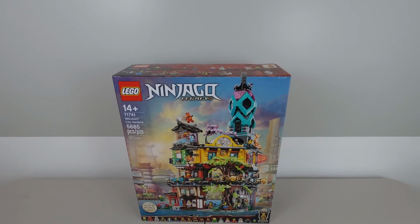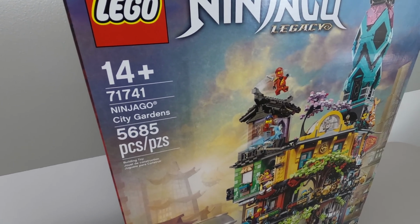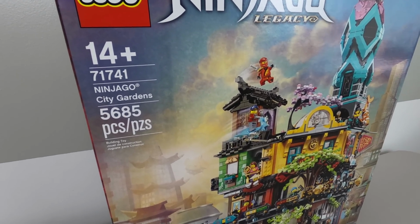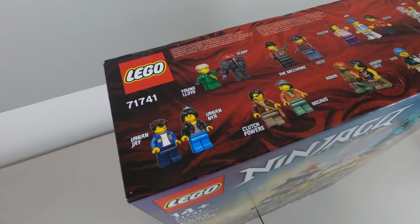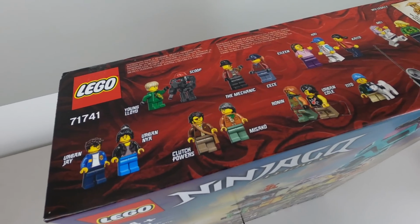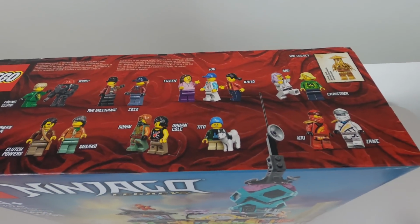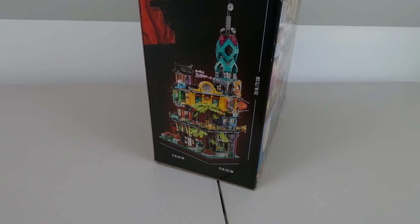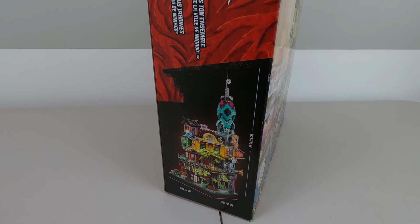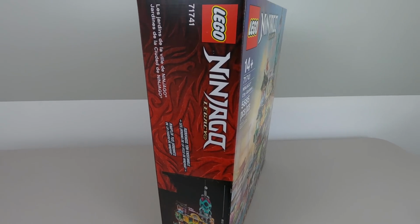In this video, we will be building the new Ninjago City Gardens LEGO set. This is set number 71741, contains 5,685 pieces. That makes it the fifth largest LEGO set in terms of piece count. Now, I'm not sure how long it's going to hold that place because LEGO keeps coming out with these massive LEGO sets that keep dethroning other large sets. So time will tell, but for now it is the fifth largest.